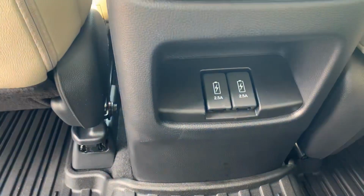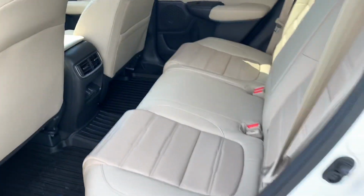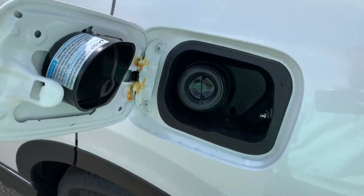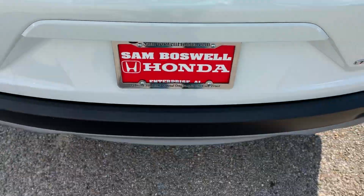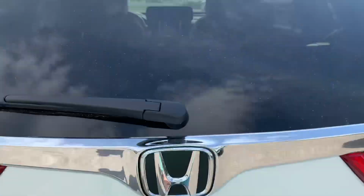Additional USB ports. You'll have a capless fuel filler. And this vehicle does come equipped with a hands-free access tailgate with a swift kick. You'll be able to unlock the door.